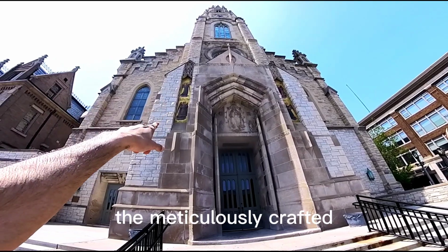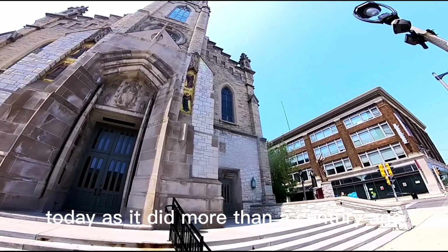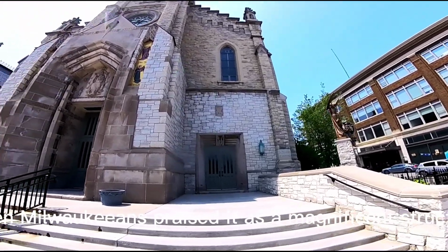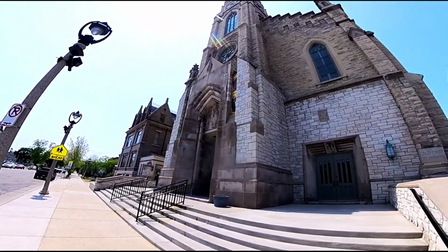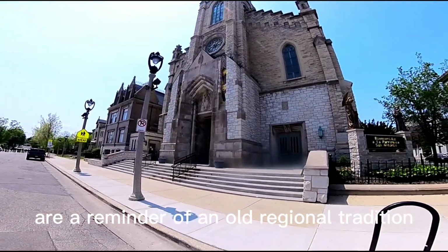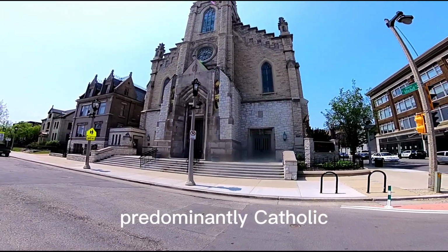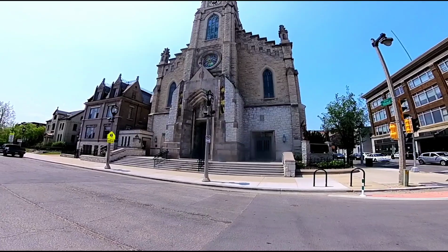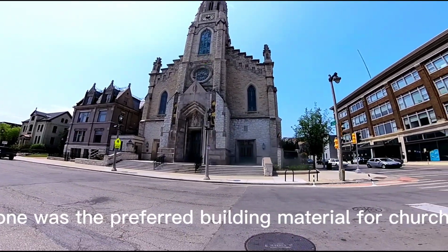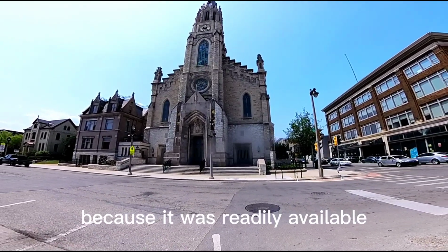The meticulously crafted German Gothic Revival Church commands as much attention today as it did more than a century ago when Milwaukeeans praised it as a magnificent structure. The impressive limestone walls of the church are a reminder of an old regional tradition in German church building. In the southern, predominantly Catholic areas of Germany, where many of St. Anthony's original parishioners had their roots, stone was the preferred building material for churches because it was readily available.